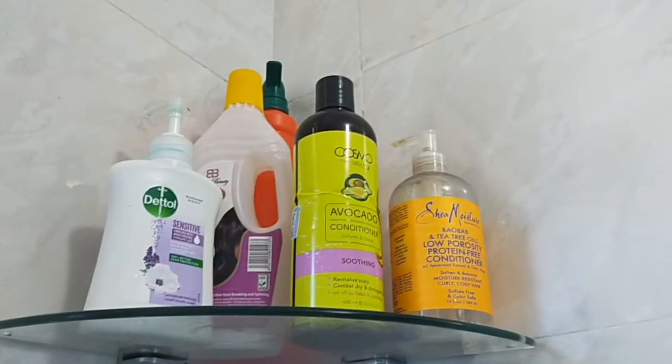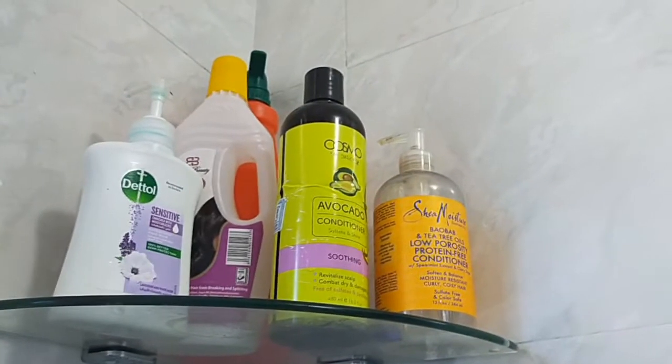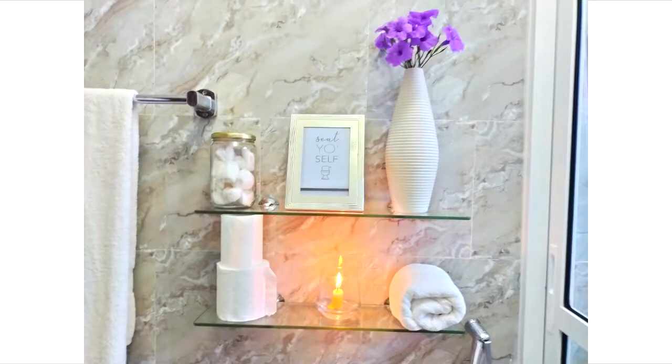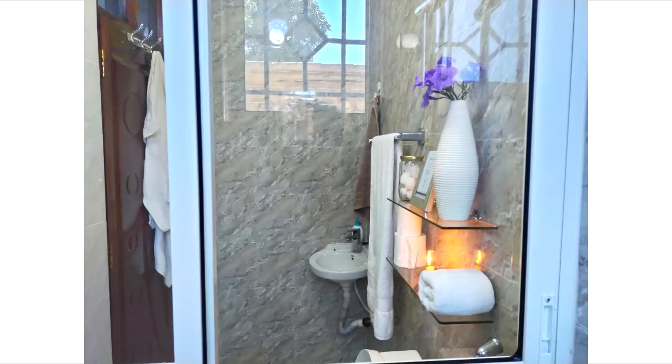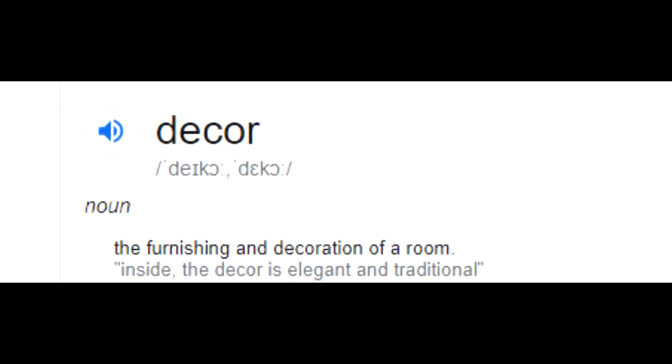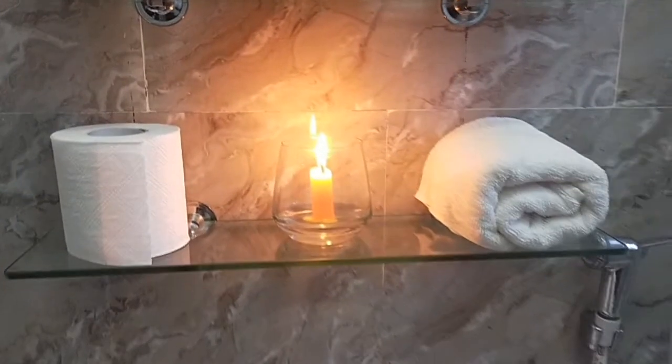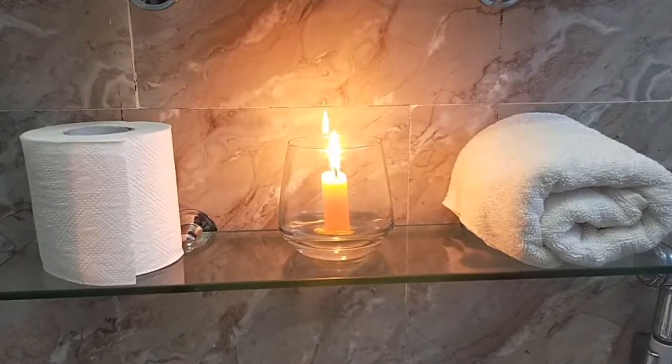In this space, we have a corner shelf. On that shelf we place the shampoos, the shower gels, conditioners, and the self-care stuff. We also have the straight shelves that we've put above the toilet. So we utilize that space for both function and decor. We've placed candles for the purpose of having a nice ambience.